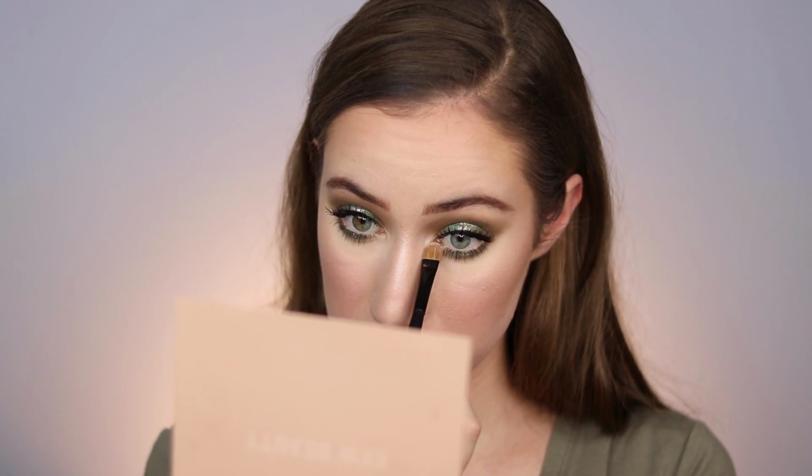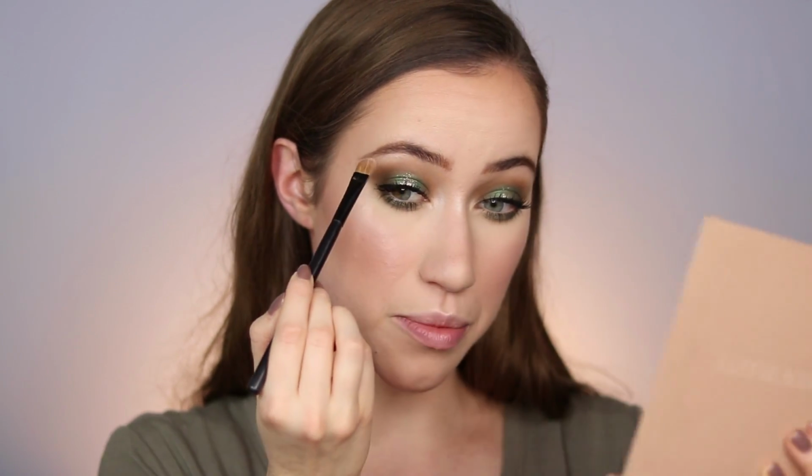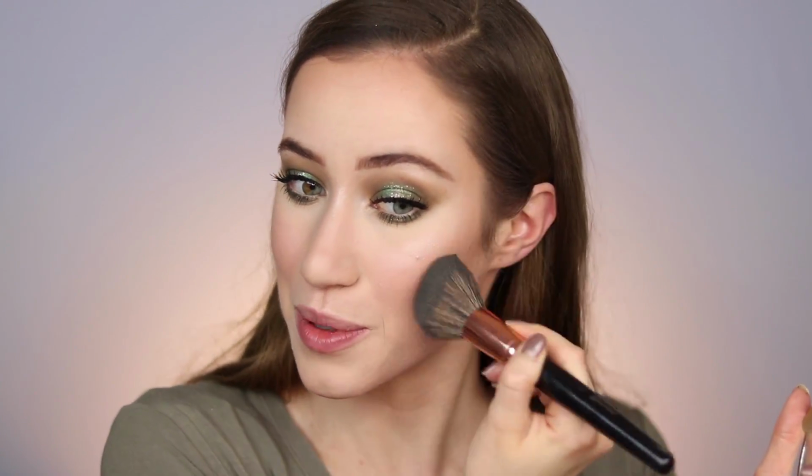Okay, I'm adding a little bit more highlight from the KKW Beauty Contour Kit really quick. And I'm wanting to use this to highlight my inner corners as well. I'm just going to take the lighter shade in it and pop that in the inner corner of the eye, as well as right under the brow bone. I'm going to take a makeup wipe and take off any foundation on the lips. I'm going to go back into some bronzer and just really warm up the face. I feel like it needs a little bit more bronzer.